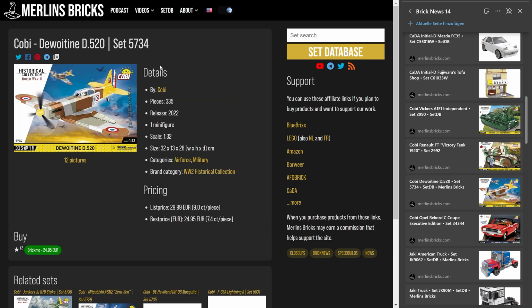So then we have an airplane. And oh my God, my French is so bad. The Devoitin D520. Oh my God, that was wrong for sure. 5734 French airplane. Actually, that was a plane that was introduced by the French Air Force in the beginning of World War II. However, while it was not, at least on paper, as fast and strong as the Messerschmitt 109, it actually had a pretty good maneuverability. I guess the reason why it was not able to win against the Messerschmitt was simply numbers. At this point in time, it basically came too late, and the numbers were not high enough. And then, of course, you all know how history went.